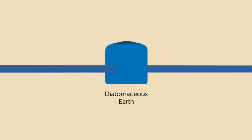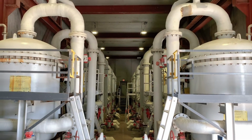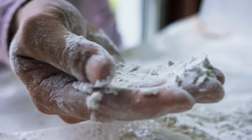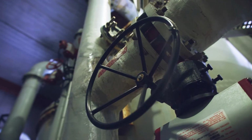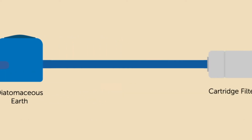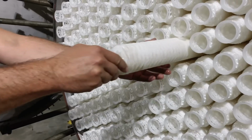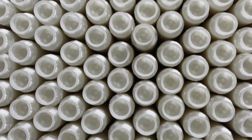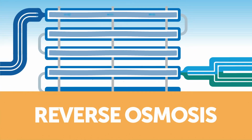There are 18 diatomaceous earth vessels in the plant. Each one is approximately 14 feet tall and 6 feet in diameter. Diatomaceous earth is a fine powder used as filter media in swimming pools and fish tanks. It's an excellent filter for removing silt and other microscopic particles from pre-treated seawater. Cartridge filters just before the reverse osmosis membranes serve as a backstop, removing any particles that may be remaining after the diatomaceous earth filters. The next step in the process is the reverse osmosis, or RO.